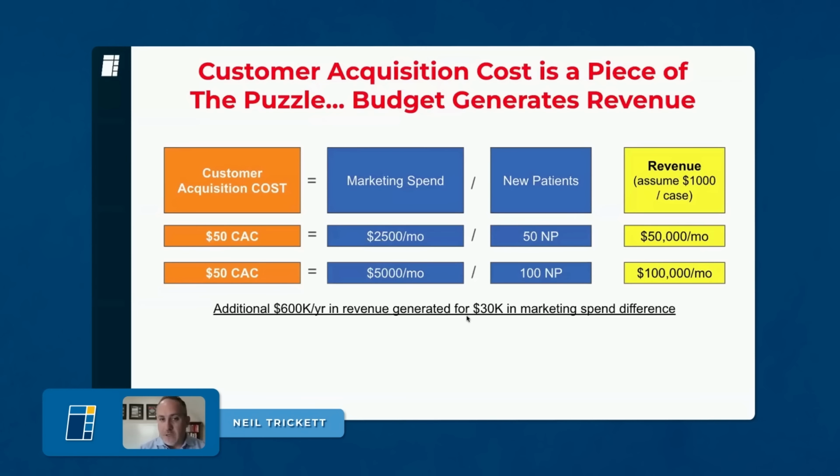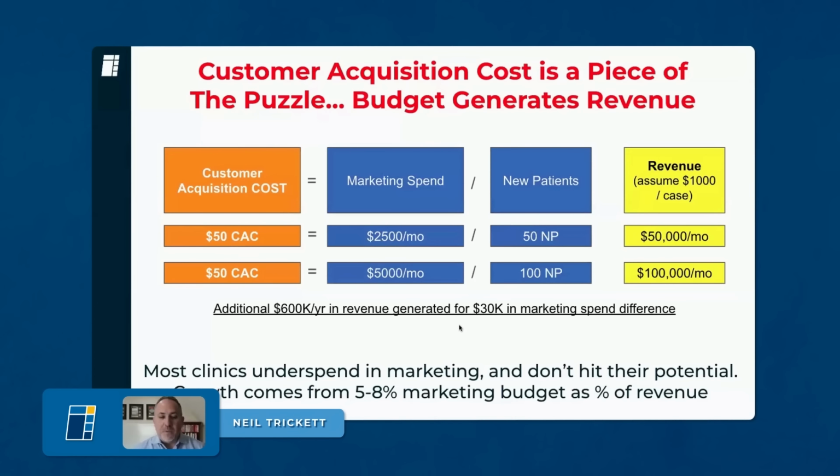You might need to put a little bit more money towards those marketing systems to level it up for 2025, but you should be able to significantly increase your number of new patients, and that means much better revenue coming in for the practice. And so what we find is that most clinics really do underspend in marketing, and so from that they don't hit their full potential.